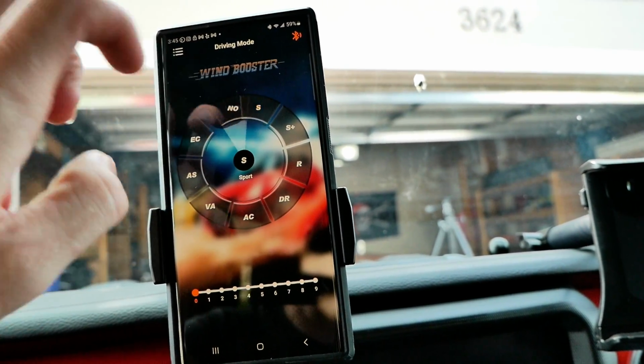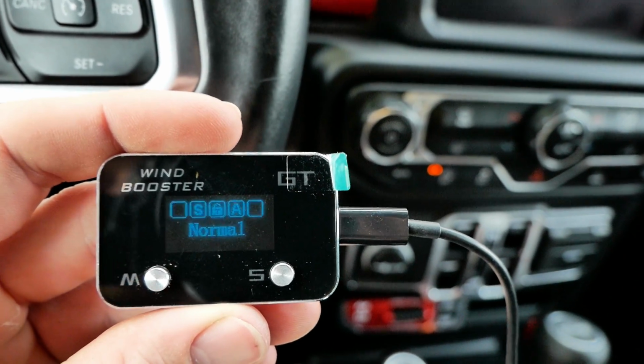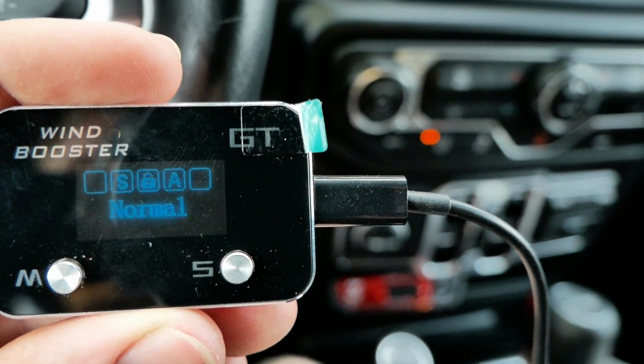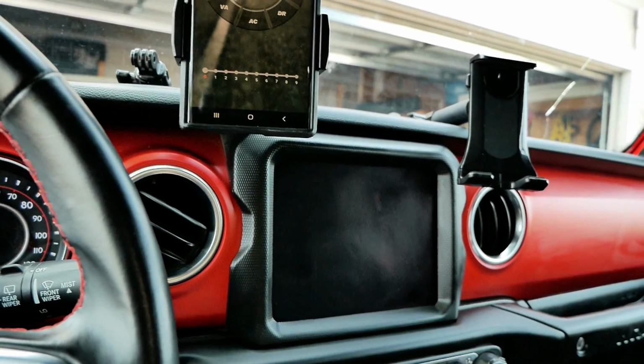And we will see just what happens here in a little bit when we go for a drive and test this out. In case you didn't want to use your phone or whatnot, this is what that little module screen looks like. You got normal, S, auto, or A, and a little lock screen. But so let's do two things here at once. Let's see if we can.